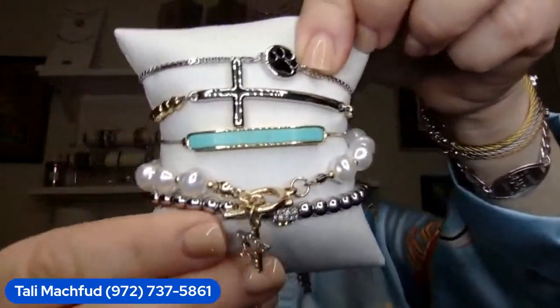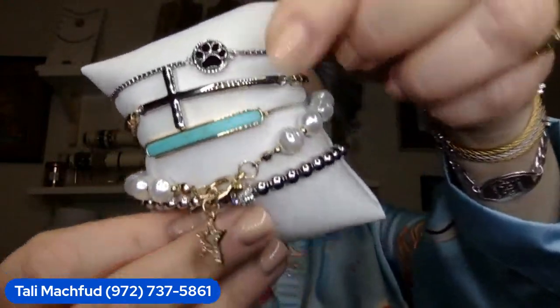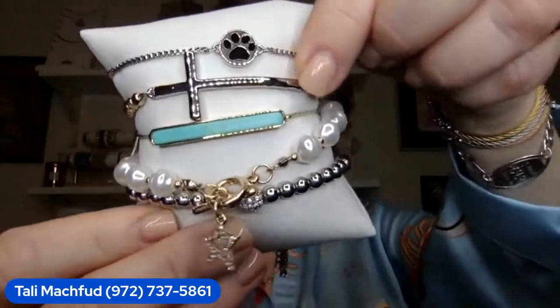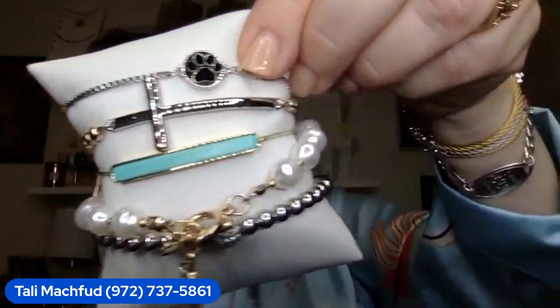All right, then we've got the Miracle. The Miracle is two-tone, also pull closure, and this is $46. Then I'll get back to the pause, I promise.